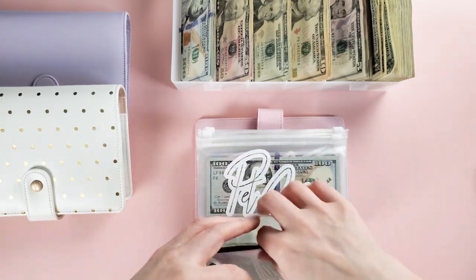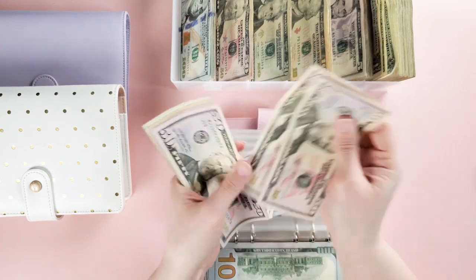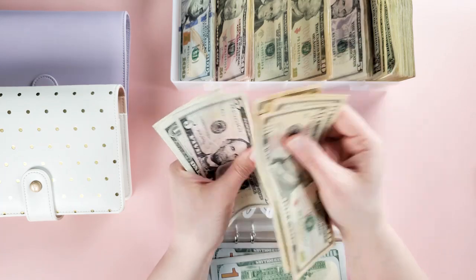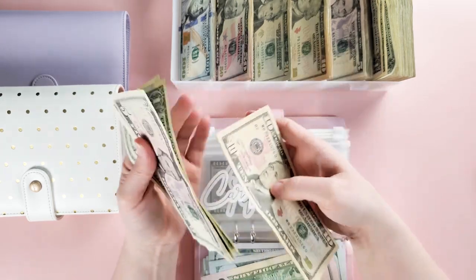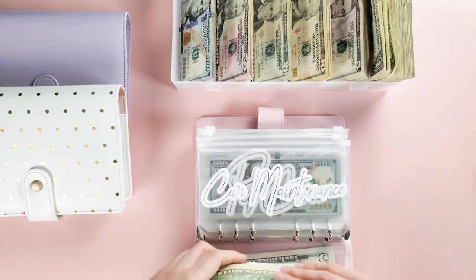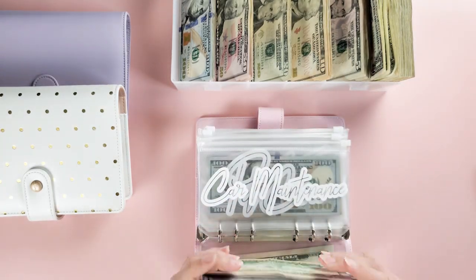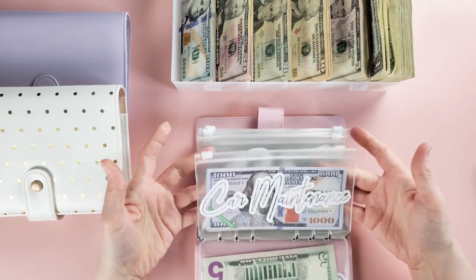Car maintenance. Let's take a look. We have $1,000 in the bank. 100, 200, 300, 400, 500, 550, 1, so 600. 700. 10, 20, 30, 40, 45, 46, 47, 48, 49, 50. Awesome. This is so nice getting all these little bills out of here so that these envelopes aren't so stuffed. So we have $1,000 in the bank, 100, 200, 300, 400, 500, 600, 700, 50. That is awesome. And our goal is to get back to $2,000 by the end of June for car maintenance.